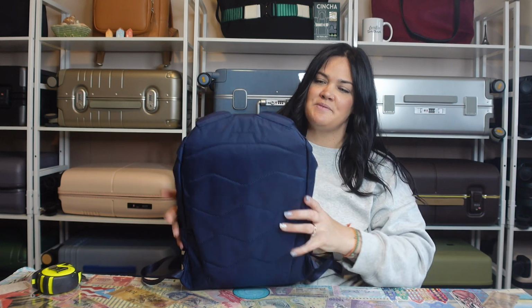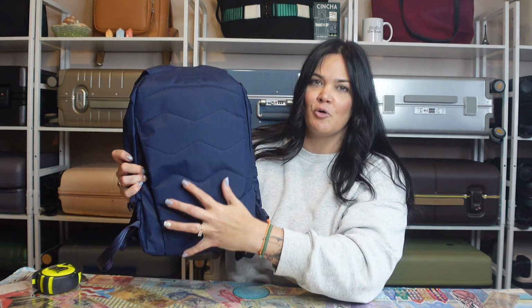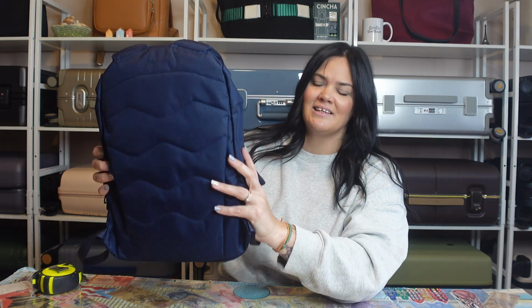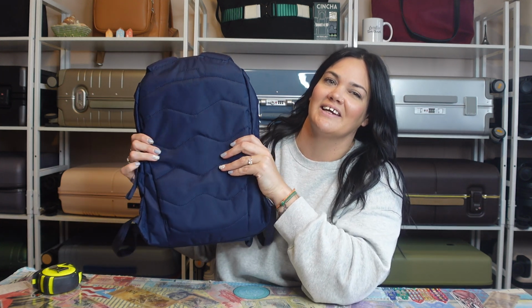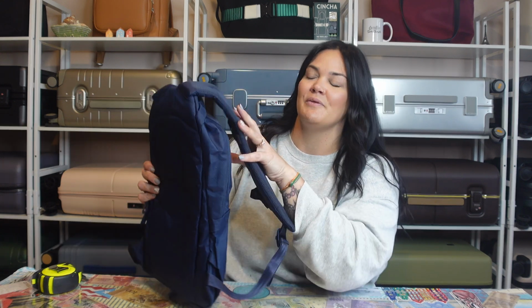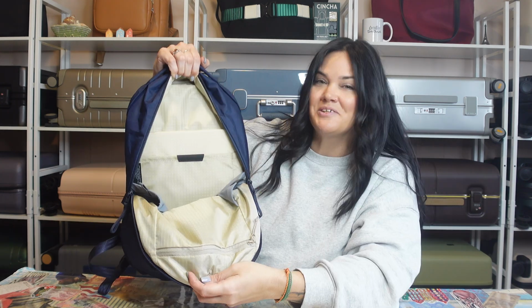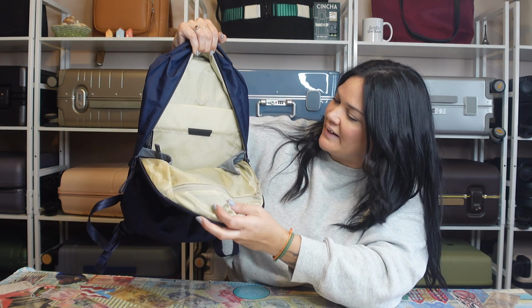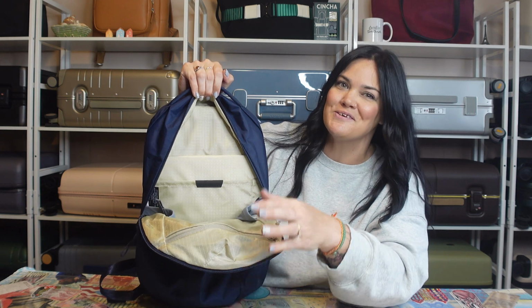Now let me pull these backwards and you can just kind of see there isn't really any foam padding like the daily backpacks. I think this was designed to be extremely lightweight, and I'm assuming that the foam that I'm feeling is probably for where your laptop belongs. So let's open up the bag, check out the inside, and we'll see if I'm right. So here we have another light interior, and this one's a little bit more of a beige color as opposed to the gray.